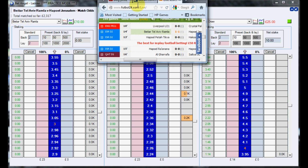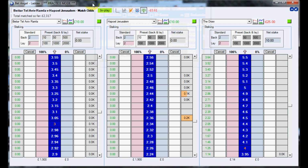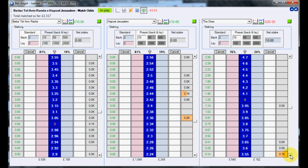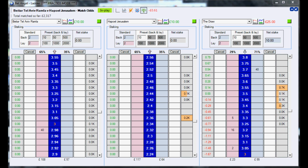But I'm not sure this is still suspended or not. No, it's in play again. Let's just go down. I imagine that the price has come back to more or less where it was when we started. Again, I'm going to come back in a couple of minutes, just when the market kind of finds itself again. It's a bit slow, this one, so there's not much liquidity.